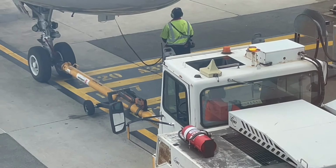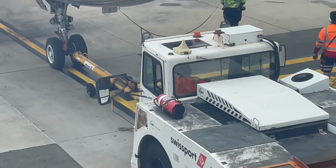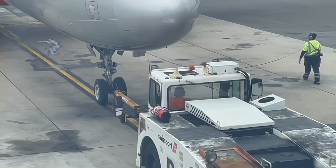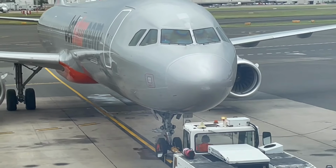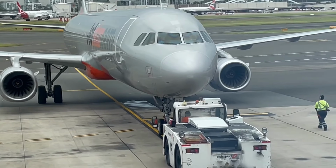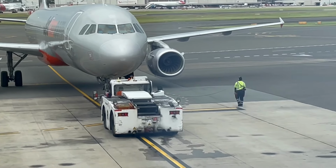I remember one time I was flying this exact same route, and the cabin manager was securing the cabin, and he picked up this bag that had fruits in them, and he screamed at the couple saying, "You're going to Hobart, you're not supposed to be taking fruit with you." There is a biosecurity law about taking fruits into Tasmania, and perhaps that's what he was trying to communicate, but perhaps he could have done that a bit more empathetically and not made a spectacle of it.